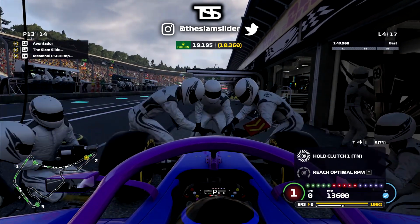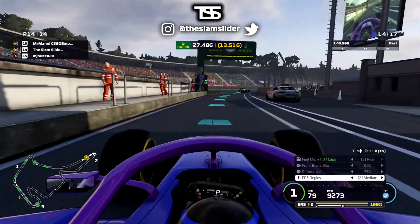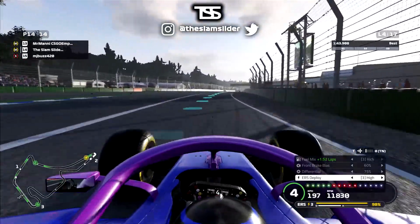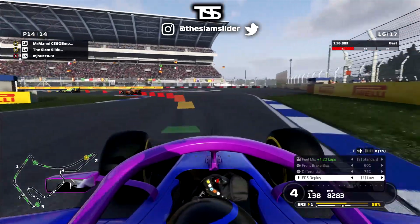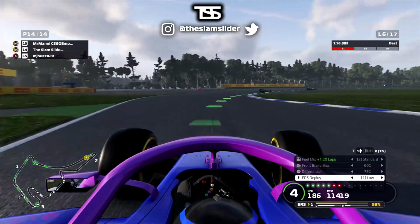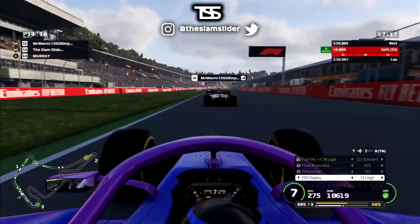So we have to take the penalty, and we change the front wing, and now we are demoted into last place. But I'm not going to give up, because we can make some time on these medium tires and get the others, because they can have wing damage. And on lap 6 we are already catching those people. The guy in P13 we are catching, and we are in the DRS heading to lap 7.